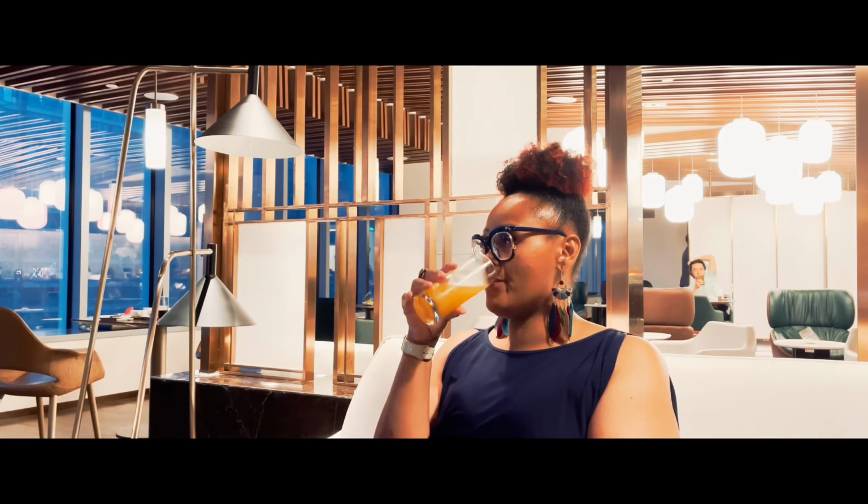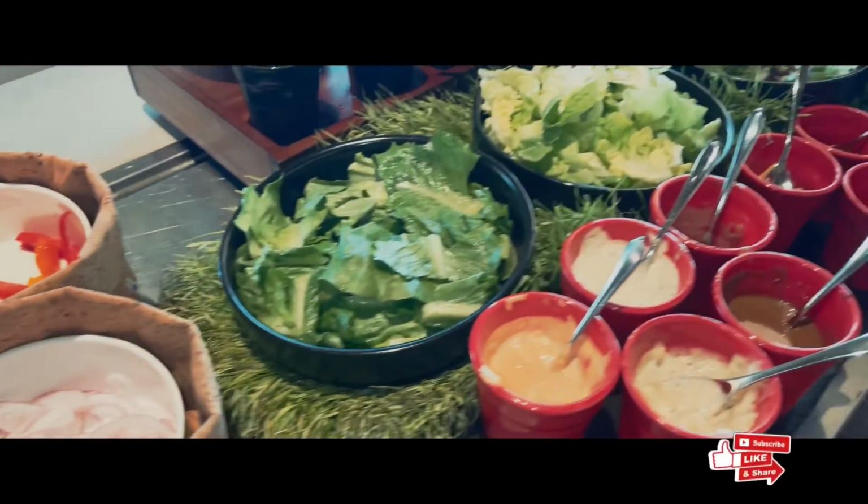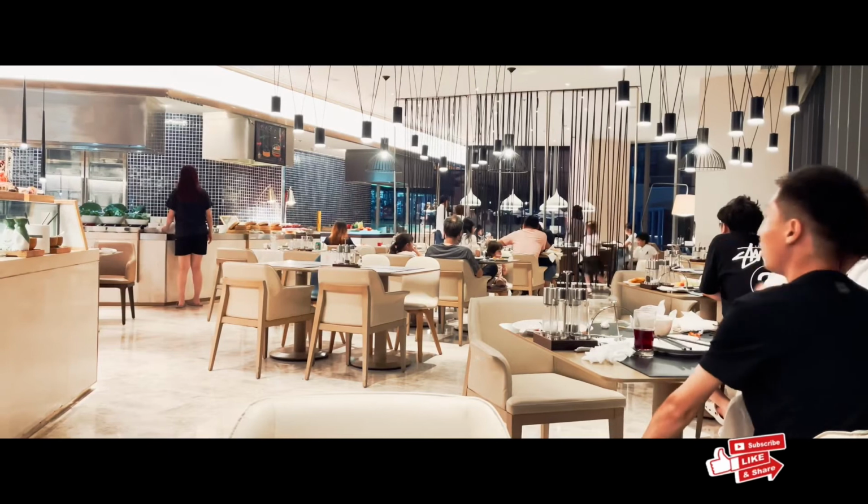Now, in case you're in need of more food, you can always go down to the dining facilities on the third floor. There are two restaurants there. They are also family friendly, as you can see the little children running around.